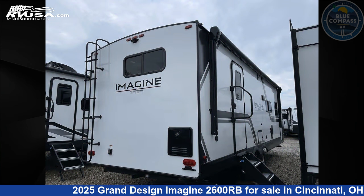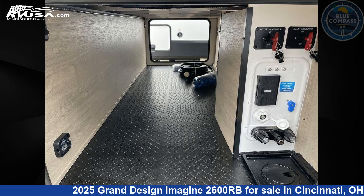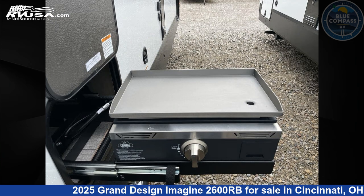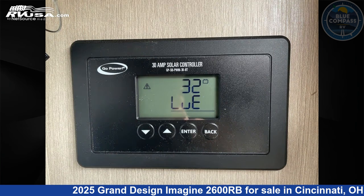This new Grand Design is 29 feet 0 inches in length and features sleeps 6, slide-out, and 45 gallons fresh water capacity. The floor plan layout of this travel trailer features front bedroom, rear bath, U-shaped dinette.